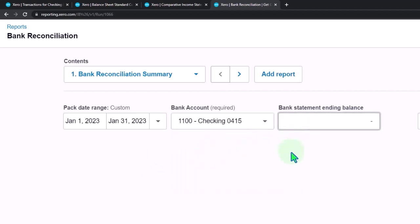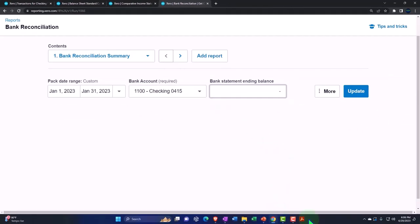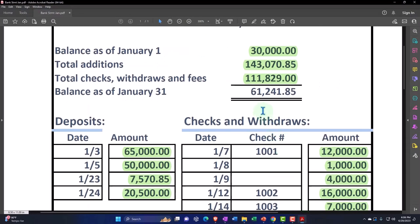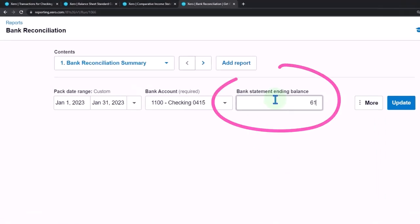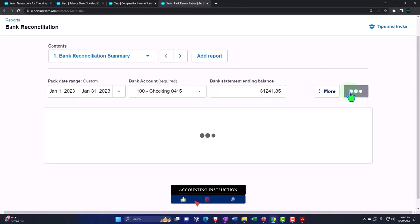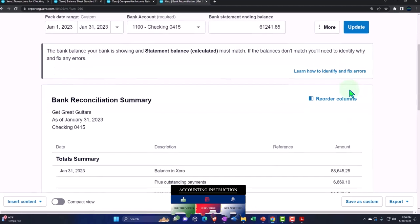And then we have to actually enter the bank balance, which we should be able to get from the bank statement or from the bank itself, as long as we have the balance as of a point in time. In this case, 6124185. And then we can update that, and it generates our reconciliation report for us.